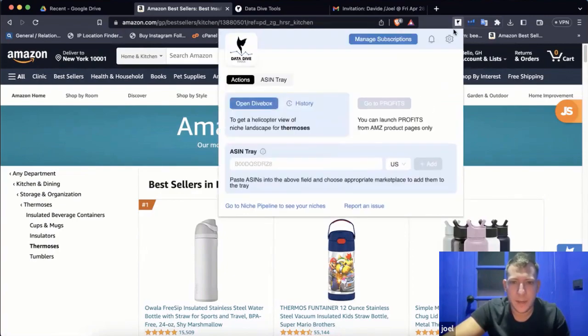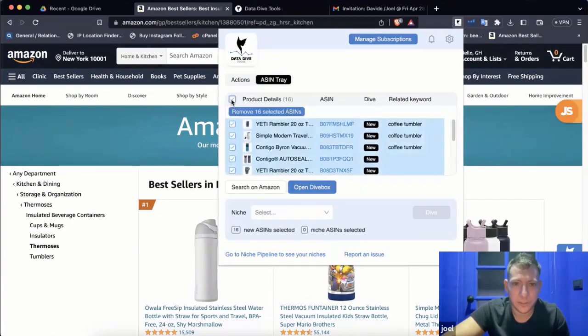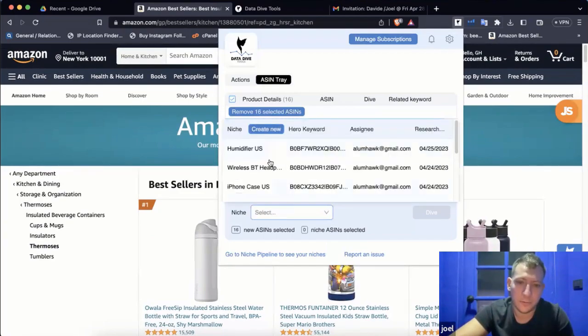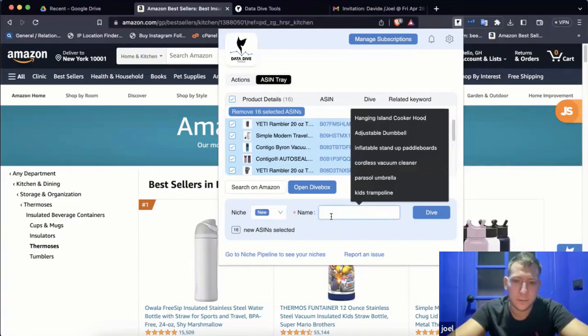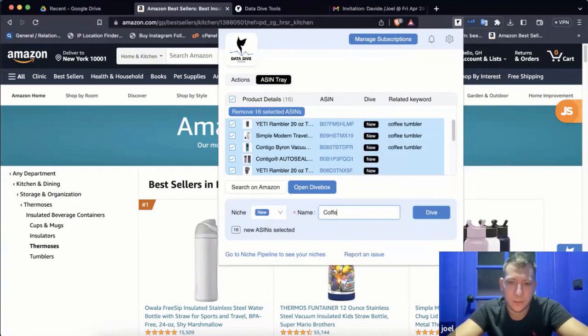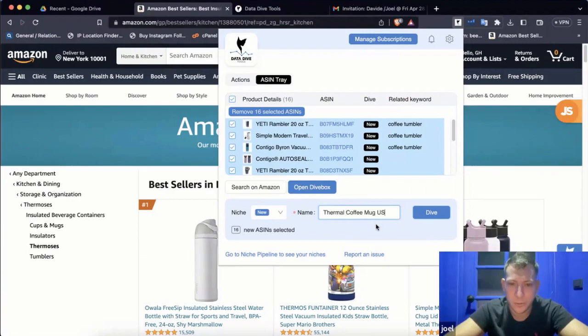We're going back to the tray and we got 16, but that's okay. You select all of them, select all the ASINs, and then you go create new niche. So we're gonna create a new name for the MKL. We'll just call it thermal coffee mug. I'll put the country US so I know which market. And then you hit the dive button.